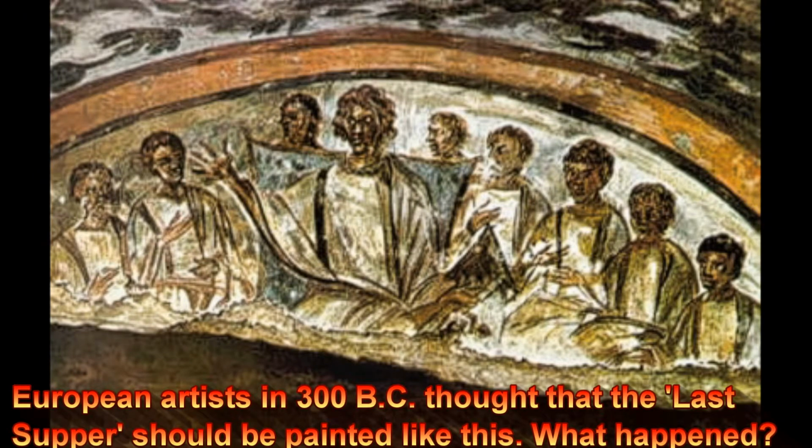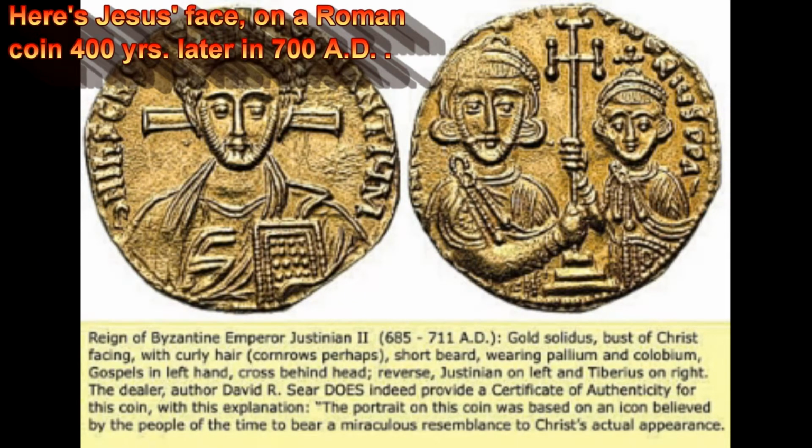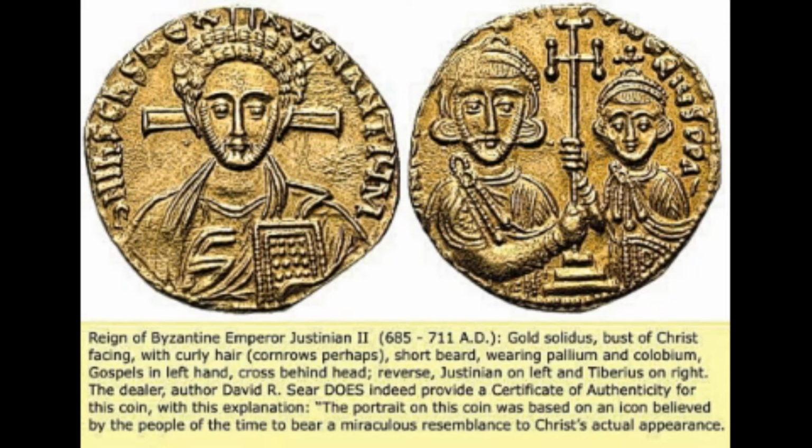European artists in 300 BC thought that the Last Supper should be painted like this. What happened? It's a coin, a Roman coin, 400 years after the picture you saw, in 700 AD. Look at Jesus' hair on the left.